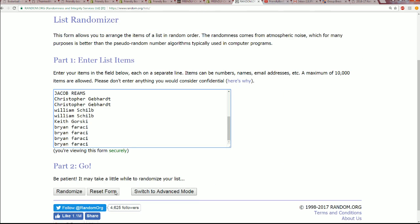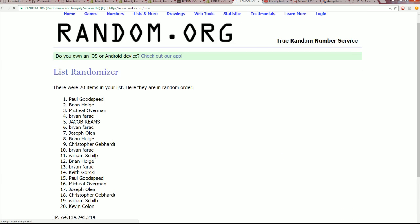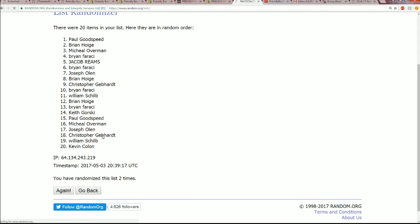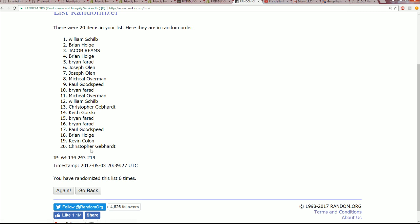Seven times through for the first random. And then we'll be doing the letters next and stack them up side by side, these two random lists, and see who gets which letter. Ichiro is going to go to letter I. Here we go. Here's the lucky number 7.